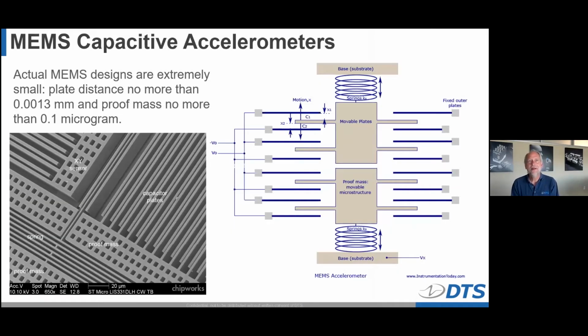So looking just a little bit closer at a capacitive accelerometer, the diagram on the right again shows a simplified version of movable plates and the capacitance changing and how we pick those capacitance measurements off of the moving plates. And then on the left, this is a zoomed in look at, I'm not sure if it's an actual MEMS sensor or a CAD image of it, but you can see that it's a very complex image. And as I say here, the plate distance can be like 0.0013 millimeters, and the whole moving mass could be less than a microgram. So very small structures, but over time, the manufacturers of these have gotten really good at making them. And it's no wonder, with the advent of cell phones and the accelerometers and angular rate sensors you have in every cell phone, there have been hundreds and hundreds of millions of dollars of development into making these small sensors.